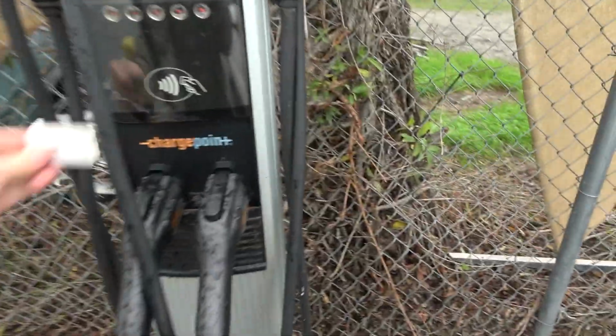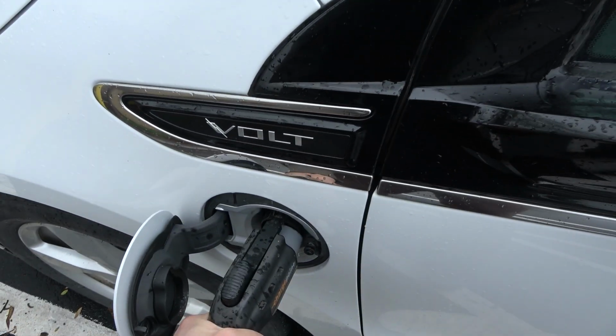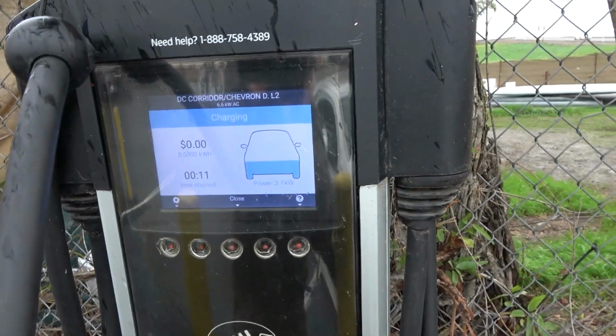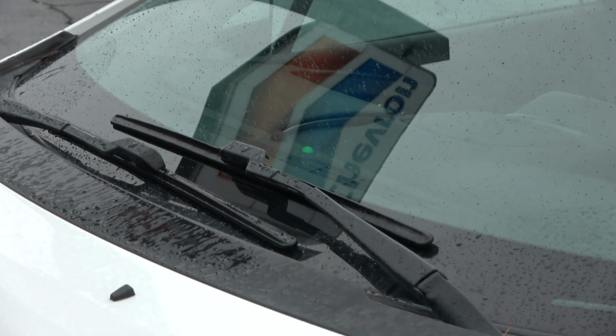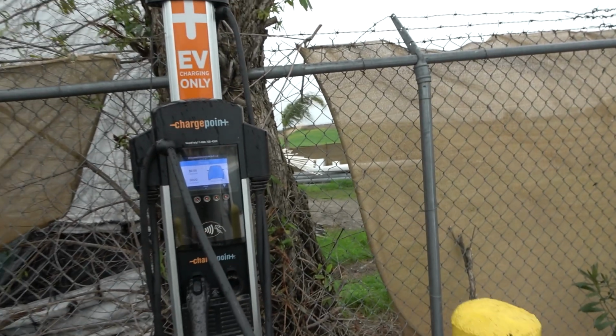All right, well, that was ridiculously easy by comparison. Just swipe a card and the AC charger activated right away. Plug in, activated, and started charging right away. Should be noted, a couple of things while I'm here, I'll go on a little bit of a diatribe. That activated quickly because it's level 2 AC, right? Small modules, constantly powered up, just a switch of a button, and boom, you're charging.